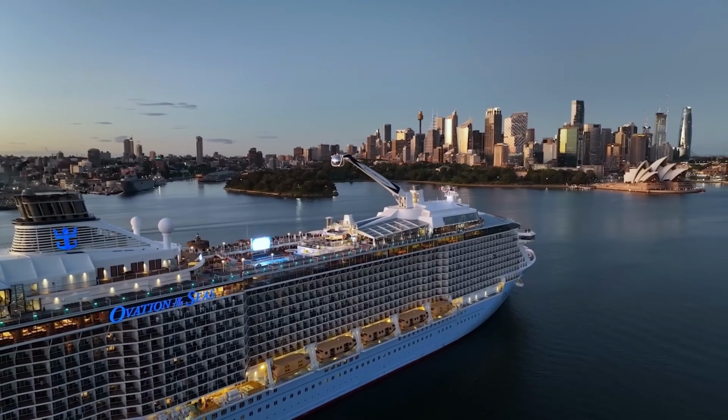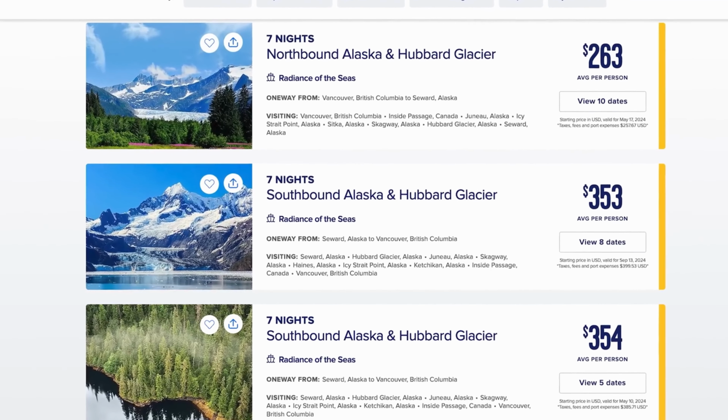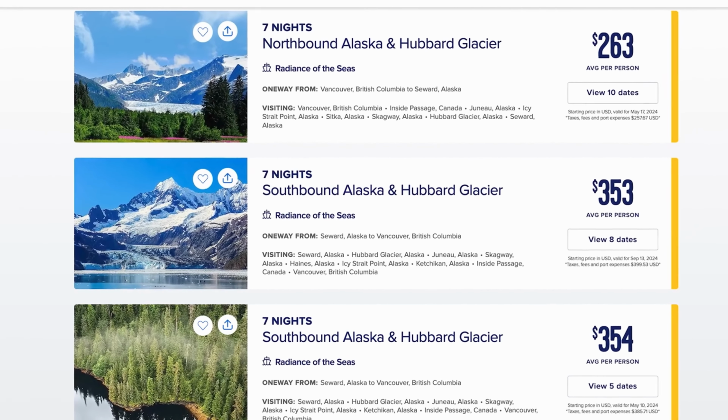And make sure to stick around because I'll also share a game-changing tip for booking cruises that you won't want to miss.